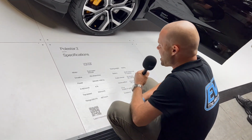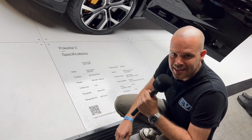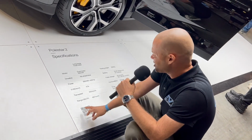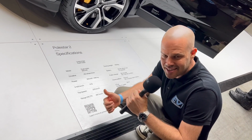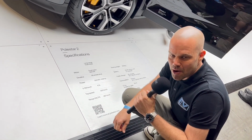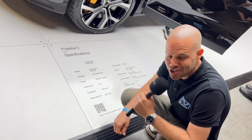487 kilometres. I think one of the biggest complaints that most people have is range anxiety when it comes to EVs, and it's nice to see companies like Tesla, like Polestar, that are really quashing that argument that most internal combustion engine people have.